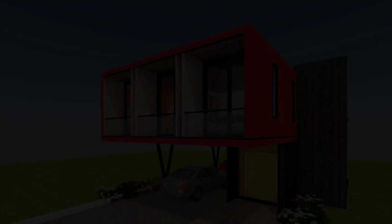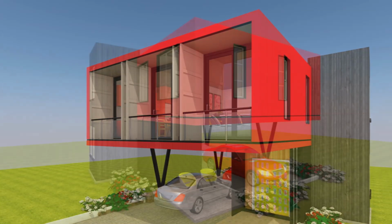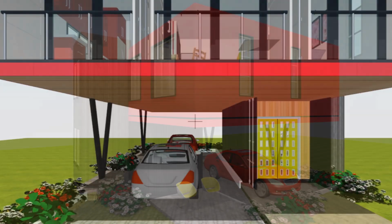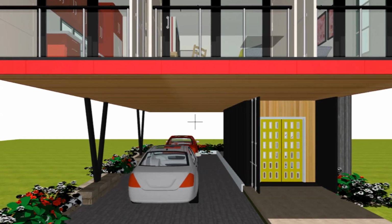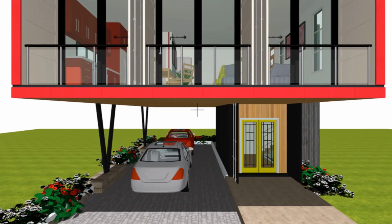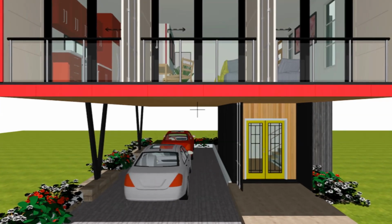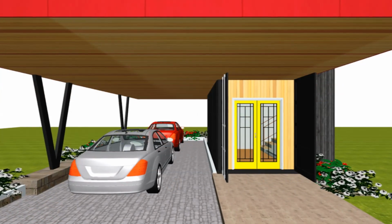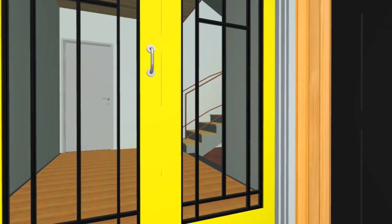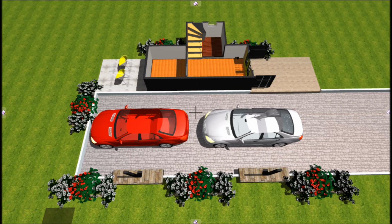Design brief. This gorgeous two-story luxurious family home innovatively accommodates the following salient features. On the front elevation, there is an entry into a 2-car garage occupying the empty space cantilevered under the 3 shipping containers above. The 20-foot shipping container on the ground floor level serves 2 purposes. One, it accommodates the main entrance lobby to the house and a small store on the extreme end.